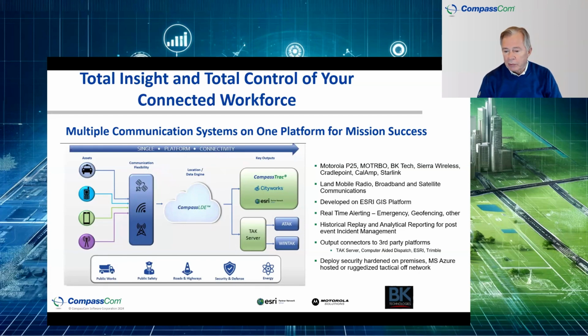Especially events, and they're struggling a bit to get it up and running, like the one in Butler, PA, but that is the future of where a lot of these event-based things are happening. We interface not just with one type of comm or manufacturer, from Motorola to BK, Motorola Turbo, Cradlepoint, Sierra Wireless, all simultaneously to bring into a common operational picture. We can bring land mobile radio, broadband, and satellite communications in, which is very important in disaster management, because if any of those fails, you do have some redundancy.